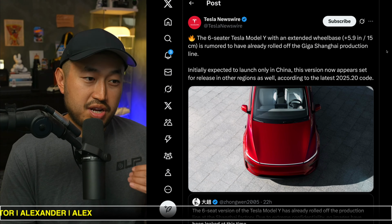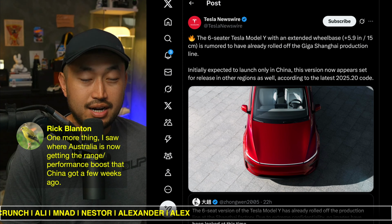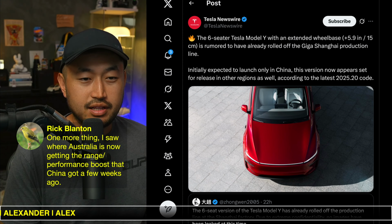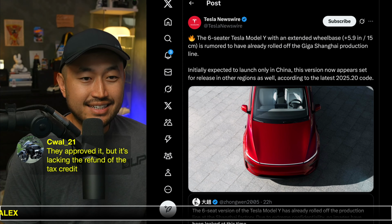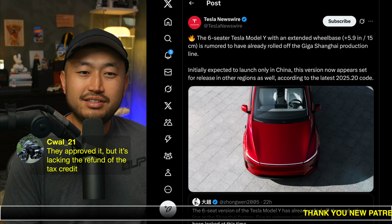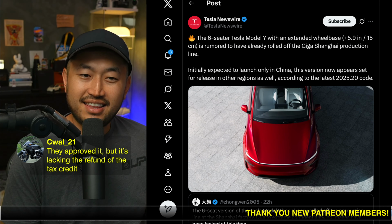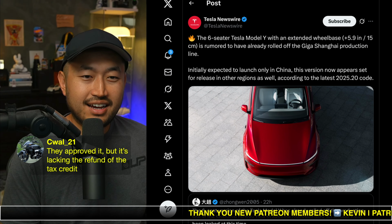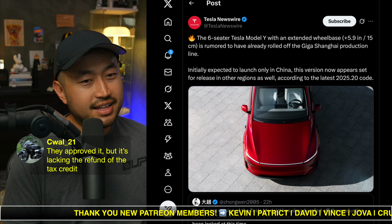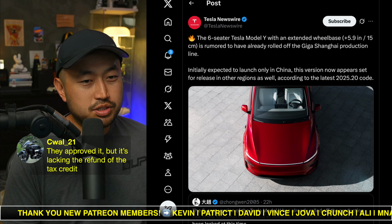It's about the same. Rick, one more thing I saw: Australia is now getting the range performance boost that China got a few weeks ago. Oh, interesting. So they got that where they paid for it, or is it because they just threw it on for like the birthday thing? Seawall, they approved it, but it's lacking the refund of the tax credit. Oh, interesting. I didn't even think of that. I guess that's supposed to be due to you. So yeah, that's an interesting one for sure.